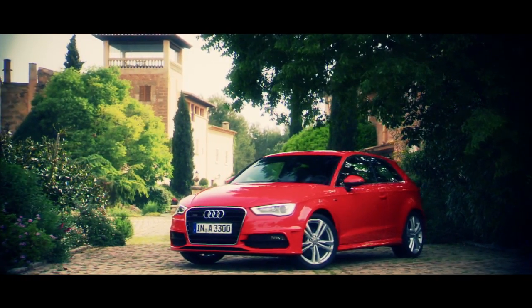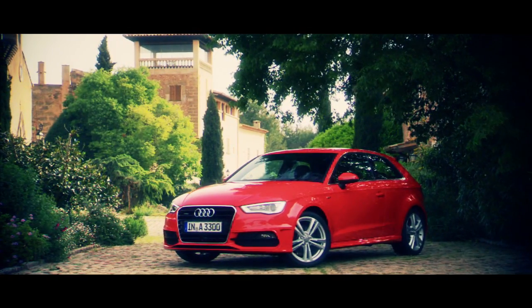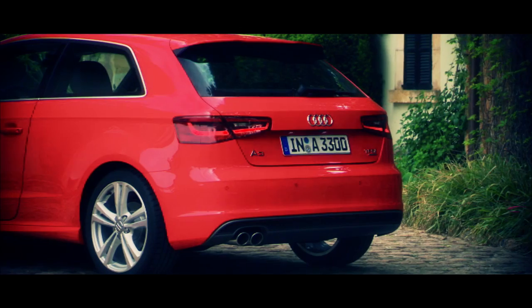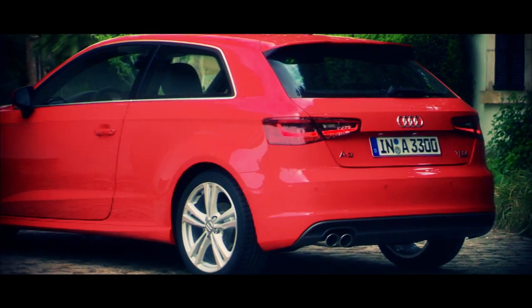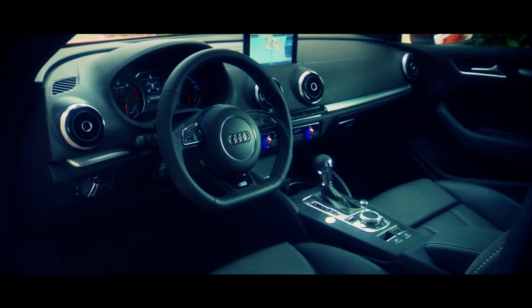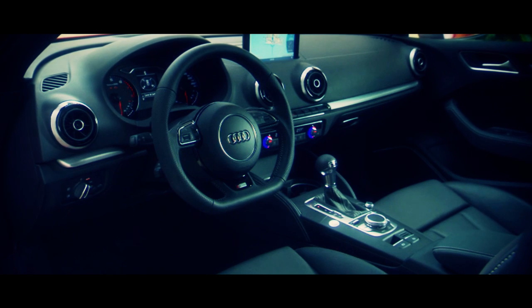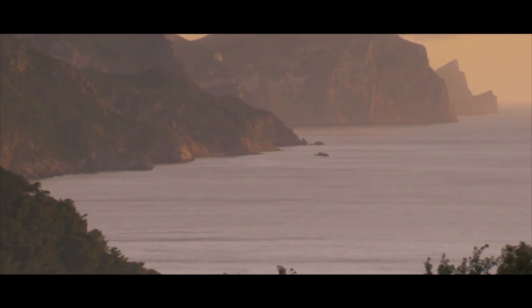There's the 1.4 TFSI, 122 brake horsepower, 1.8 TFSI, 180 brake horsepower, a 1.6 TDI, 105 brake horsepower, and a 2-litre TDI, 150 brake horsepower. It launches in Ireland in early September 2012. All of the A3 range will have Bluetooth as standard, and all of the engines are in tax band A, unless you get a Quattro model, which will be band B.